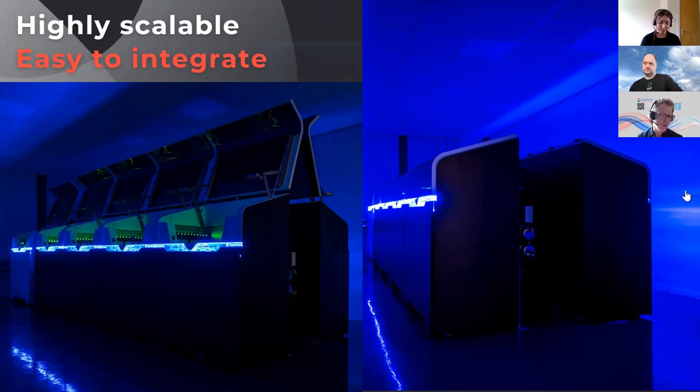Also, we call it a module for the reason that they can be joined together, chained together, in terms of the water supply and the power supplies. So in the image here, you can see a series of them. So they're designed to work well singularly and also together.